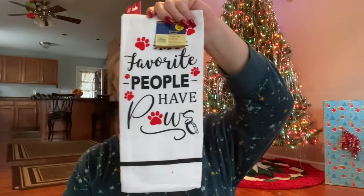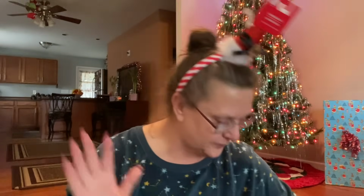The only other thing I picked up were these dish towels. I already have a couple, but I wanted some more. My favorite people have paws. These are 100% cotton. I've said this before, this is JMO, just my opinion. The cotton ones pick up water, they absorb, they dry. The other ones that you get at Dollar Tree, if they're microfiber, they're pretty to look at, but they're useless when it comes to cleaning anything, in my opinion.